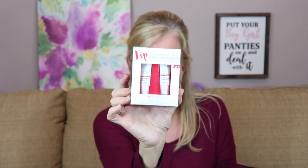So I just picked up this little lip treatment duo. It was like $3.29, I think. It's a little sugar lip scrub thing. I hope I don't keep that. I'm thinking about keeping that. So don't tell anybody that I might keep that.